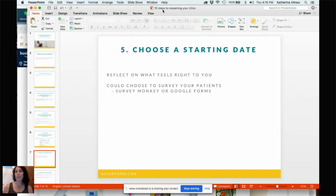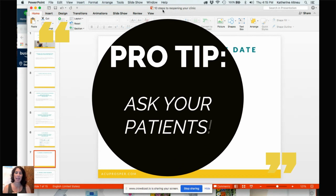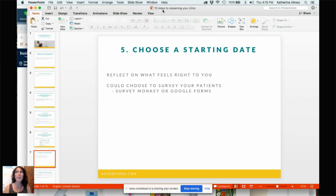You could also reflect on what feels right for your patients. You could email your patients either a Survey Monkey or a Google form to ask them if and when they feel ready to come back to see you. I recommend keeping it short and sweet, like 2 to 3 questions. Don't take up too much of their time. Email them and say, hey, we're thinking about opening. Can you take 2 minutes and answer these questions?